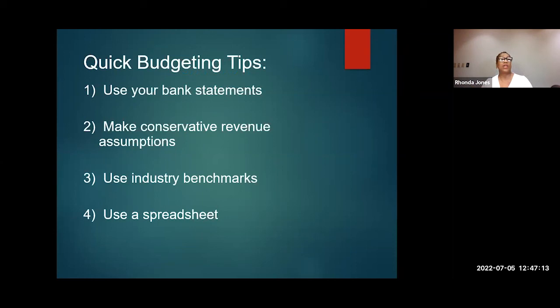So quick budgeting tips. Even though you may have a great software system in place, which is good, highly recommend that, you also want to look at your bank statements, either in your system or a paper bank statement, and just kind of know where your money's going, how it's flowing. Make conservative revenue assumptions. I tell my clients that when we're making these assumptions, we don't want to be unrealistic. We want to make sure we are conservative in what's going on in the industry, what's going on in your particular business, your competitors, and use industry benchmarks, and you want to use a spreadsheet. So you can see it right in front of you, a whole year, 12 months, use a spreadsheet.